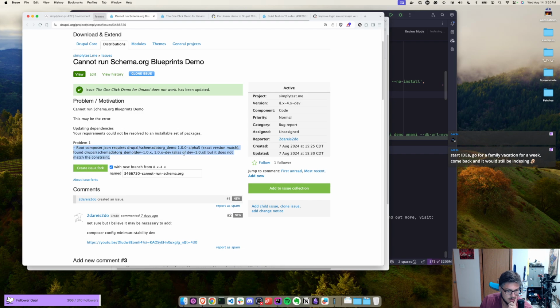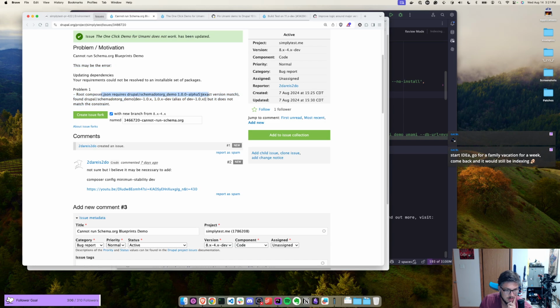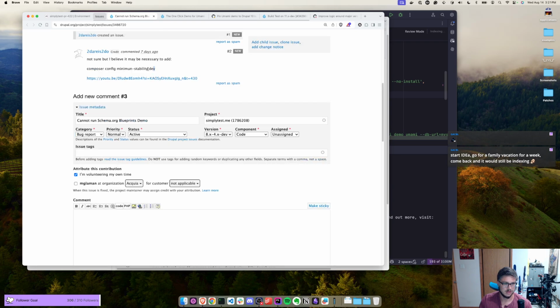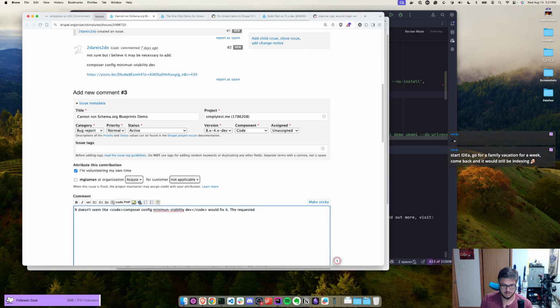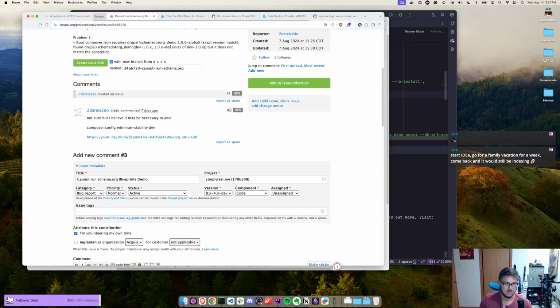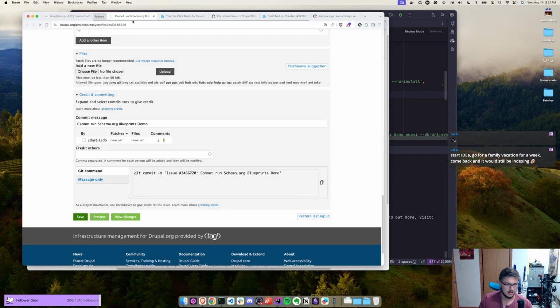Version match found does not match the constraint. This. Okay, I need to reply to this. It doesn't seem like that would fix it. The requested package, the requested version was what Composer says the only versions are. Let's save, and then let's look at this project to see.